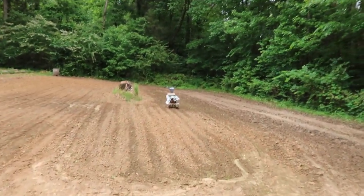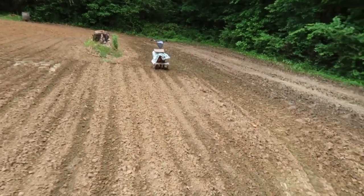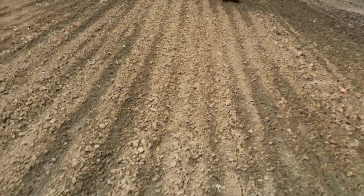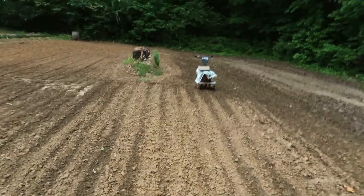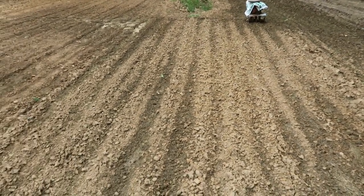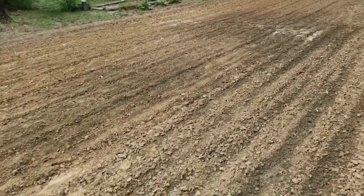And I got this little spot right here that I haven't done anything with. So I'm going to keep tilling on that. You can see all the clods of dirt right there, just how bad it is. But I'm going to keep trying to break that up. I'm not sure what I'm going to use it for. I'll come in here and plant something right in here. But I just wanted to give y'all an update on the garden, how everything's going.